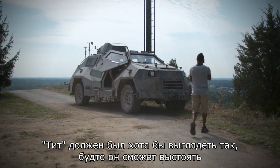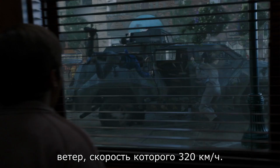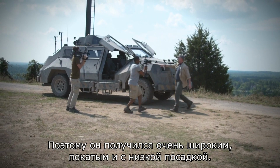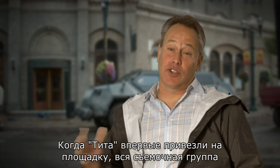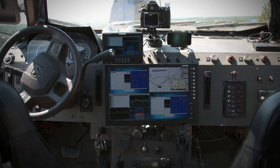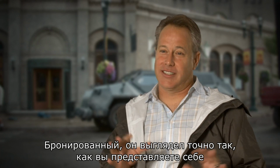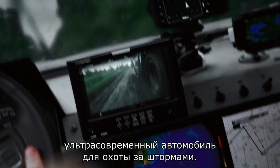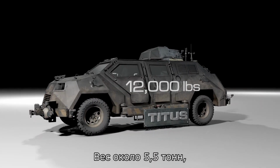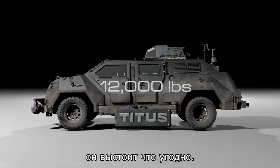So Titus needed to at least look like it could withstand 200-mile-per-hour winds, which made it a very broad, low-slung, sloping vehicle. When Titus first arrived on the set, the whole crew was completely blown away and excited. The production design was incredible. It is armor-plated. It looks exactly like what you would think the state-of-the-art tornado-chasing vehicle would be. It's about 12,000 pounds, half-inch steel plating, so there's nothing really going to get through it.